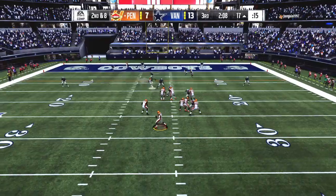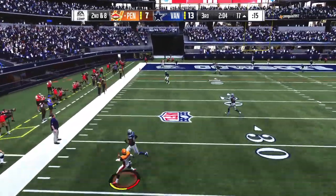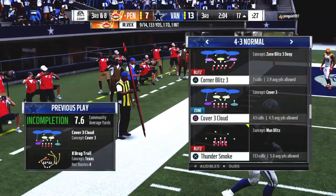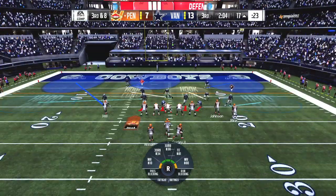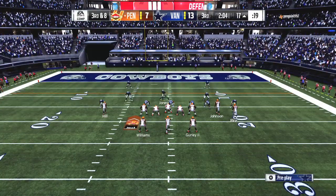Second down, Vic. Dancing to his left. And he just chucked that one out of bounds, out of everyone's reach. Maybe a wise call not to take a sack in this part of the field. It brings up third down. So the failure to connect on second down leaves them staring up here at a 3rd and 8.